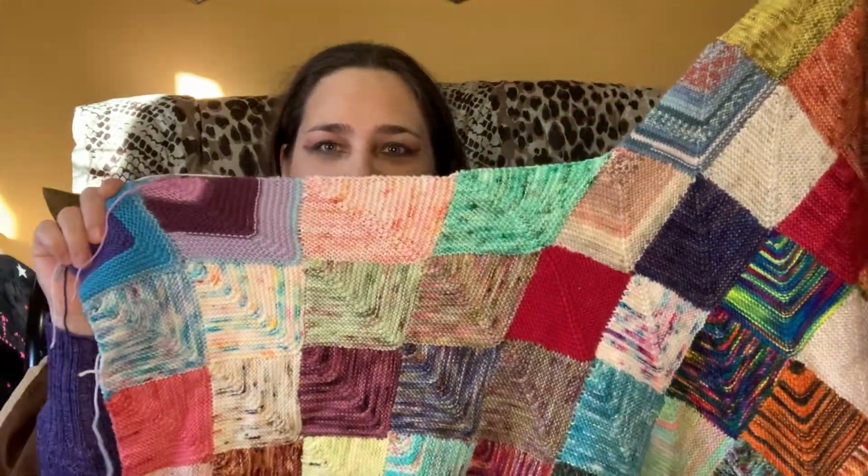So, yeah, here's my cozy memories blanket. I would like to have this done at some point, maybe in the next 5 years, so I can have a nice blanket for myself. I don't have any knitted blankets that are done at the moment, so I would like to have some.